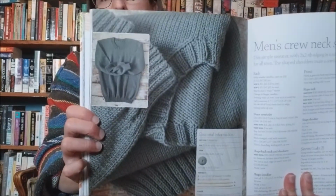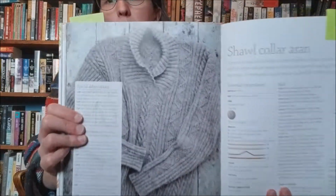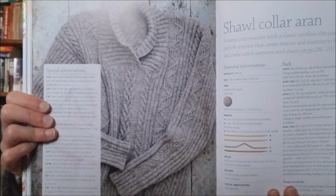I don't think he really wants one that's fancy, because he has a couple fancy ones that are store-bought that he's had for a while. And I don't know if I want to try for a fancy one yet. But I was really excited because I was like, oh yay, look, a men's basic crew. And then the next page, if I do well and I want to do a fancier one, there's this shawl collar Aran weight one with these cables, and it's really pretty.